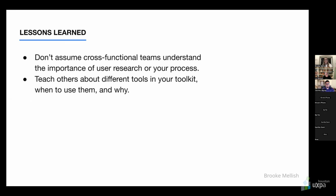So ask them, have you worked with UX designers or UX researchers before? What kind of methods have you used? How do you feel about user research? And then if they don't know, then say, do you mind if I explain a little bit, and just explain more about your methods.